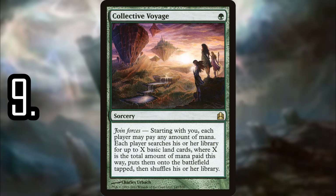Number 9 is Collective Voyage. Now, Join Forces was the specific mechanic from this set in 2011. Like every Commander year, you get something unique to that year that was never introduced before. And Join Forces is a multiplayer specific card too, because it requires all of your opponents to pay a certain amount of mana, if they want to, of course.